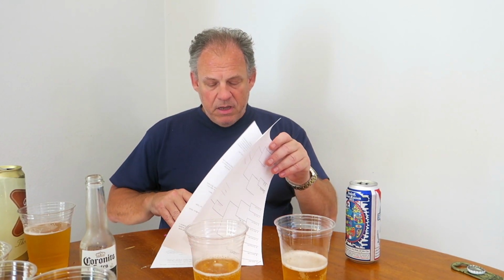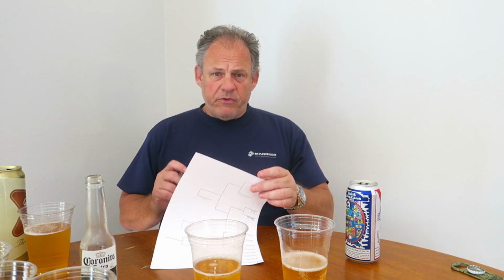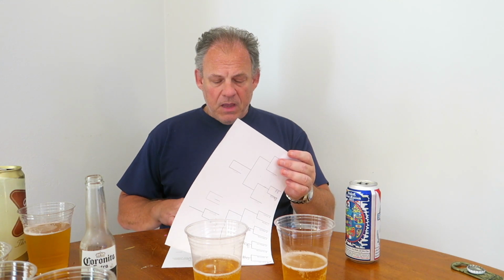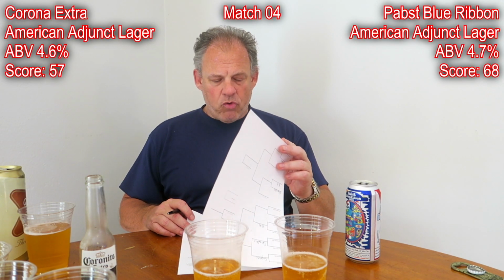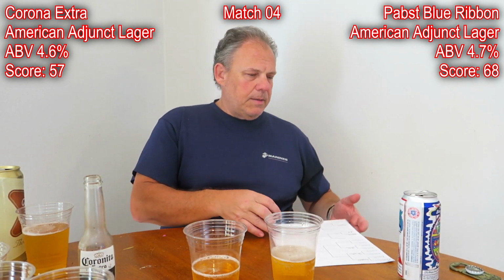All right, now, Pabst. Pabst has a Beer Advocate score of 68, and it has an ABV of 4.74, so it's almost an adult beer. And the Corona Extra has a Beer Advocate score of 57, so it's in the awful category. I like it, especially with lemon. And it has an ABV of 4.6. So again, we're a couple of kids' beers here. And which one is which? We'll just see.